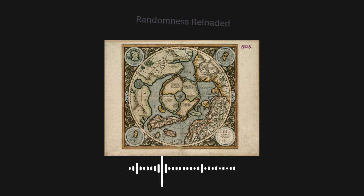So Mercator's map, while inaccurate in many ways, serves as a stepping stone for further exploration and ultimately led to a more accurate understanding of the Arctic. That's a great way to put it. It's like his map, even with its fantastical elements, sparked a curiosity that fueled further discovery. And that's what's so exciting about studying old maps.